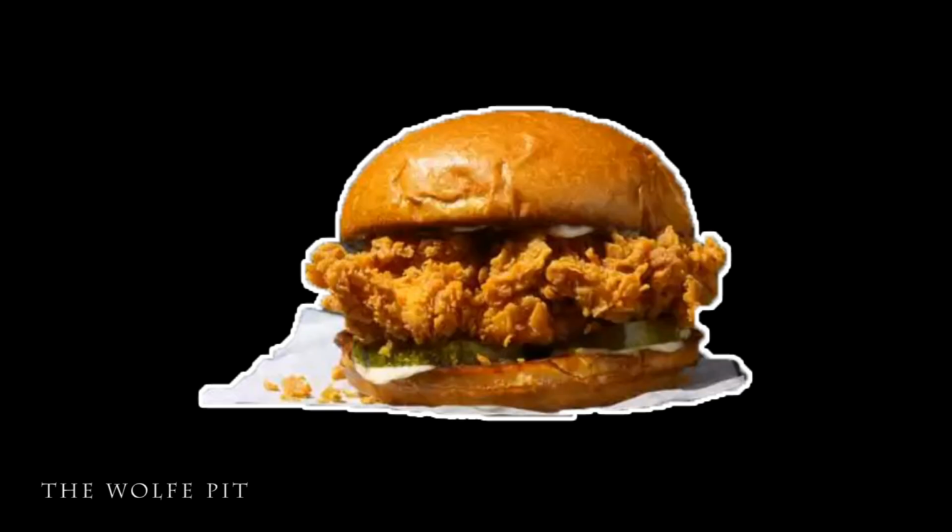The Popeyes chicken sandwich, again, it was good. It was a little crispier than the Chick-fil-A sandwich. To me, it was a little lacking on flavor, but again, it was moist and juicy. The brioche bun was better, and the pickle was amazing. And I'm going to give the Popeyes chicken sandwich a 7 out of 10.